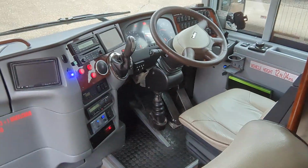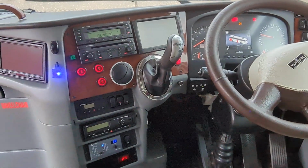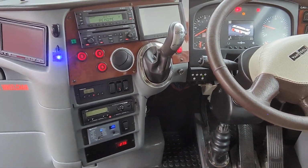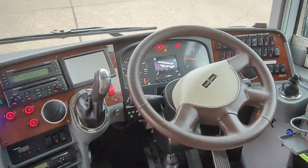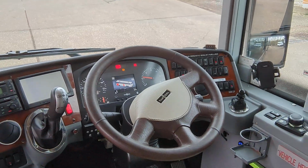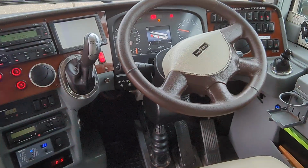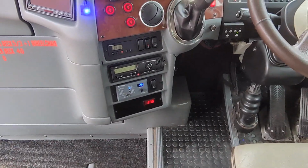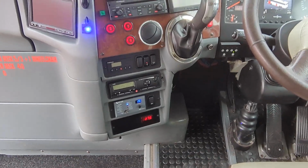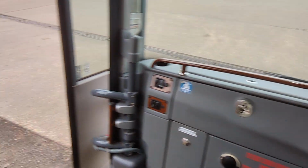So standard Van Hool setup, with a few little extras, obviously, because of all the extras on the vehicle. Sexier steering wheel to match the rest of the coach. Wood effect trim to the dash. Mileage, it's not done out, just over 300,000 kilometres. Team coaches tend not to do high mileage, to be honest, so just over 300,000 on the clock. And that pretty much covers everything, I think.